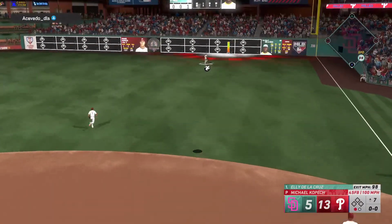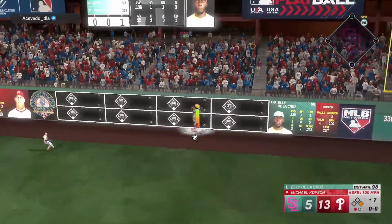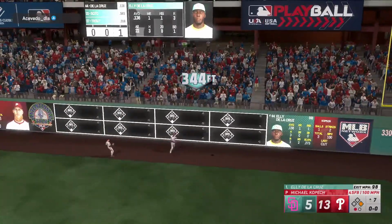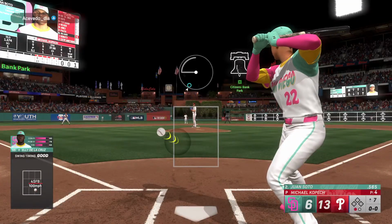Swing and a high fly ball. Pretty well struck right field. Soto moving back for it. Adios, Peralta. He shoots one out to right. It's 13-6.